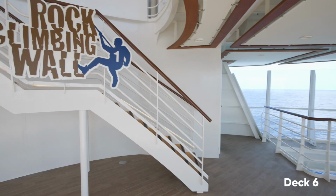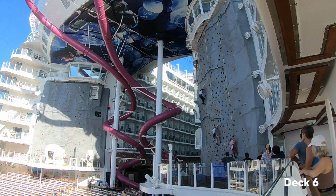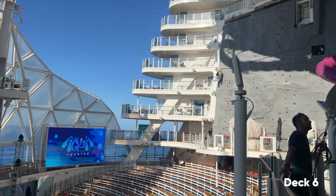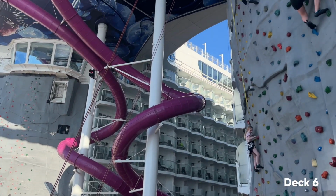Also back here is the access to the rock climbing walls. Take a little stairway up. The rock climbing is included with your cruise fare. You just need to have a good pair of socks and no wet clothing on the rock wall.